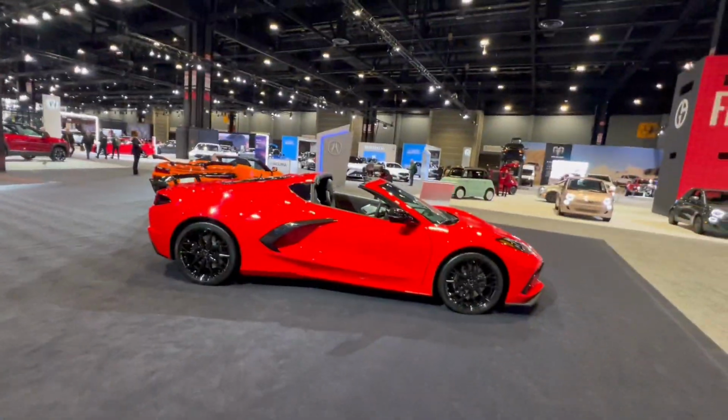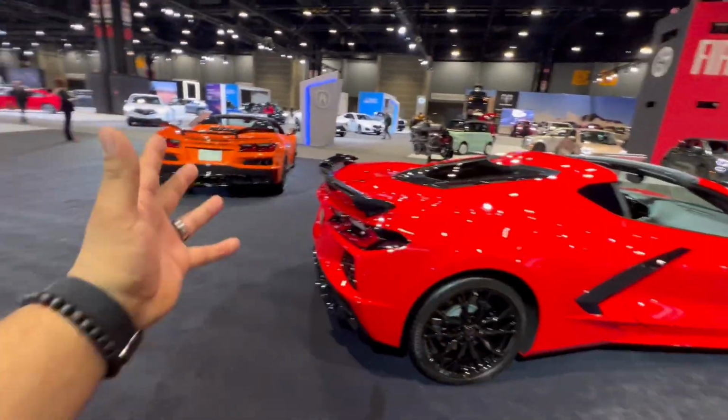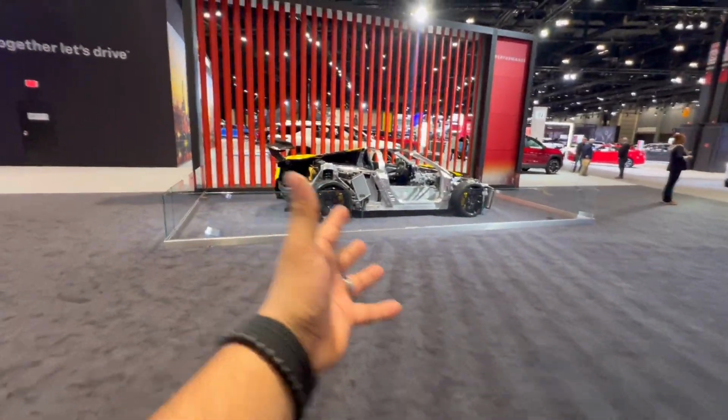But we're still gonna do a Corvette because it's Corvette, right? You have to. I mean, there's some cool stuff here. I agree. Look at this. This is what a Corvette looks like, split open in half. Look at the splits.